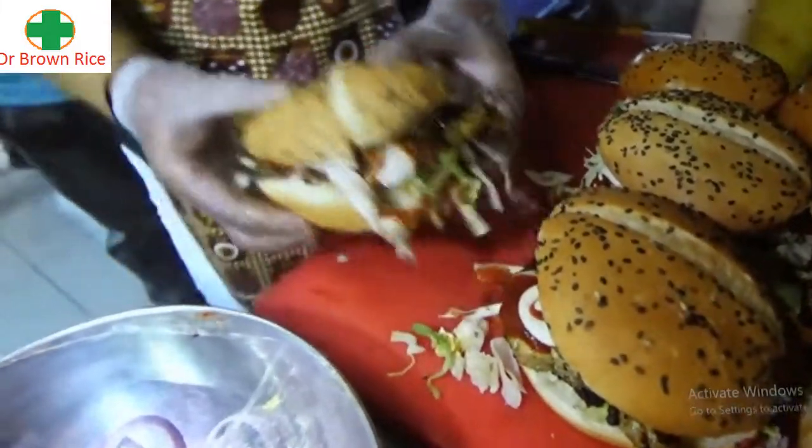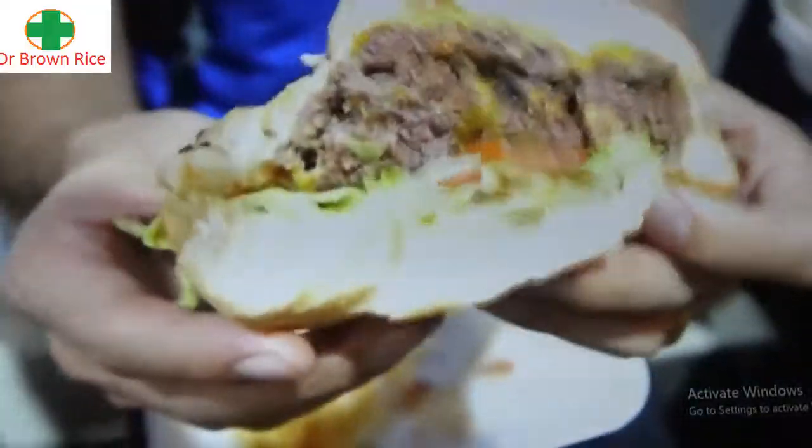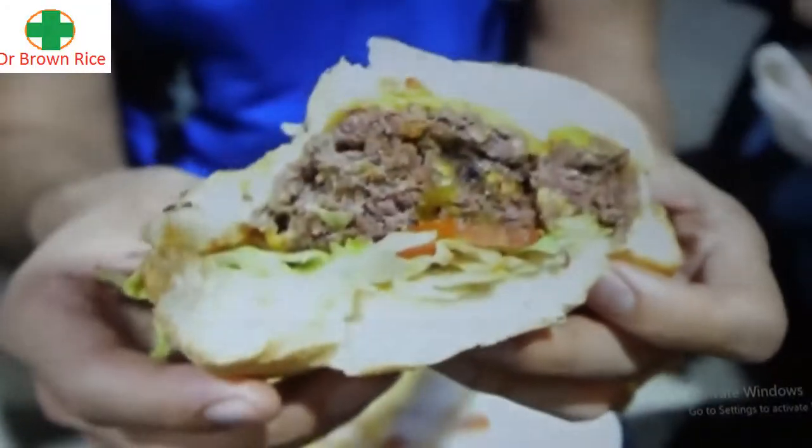You taste the chili powder. You can taste the chili powder in there. Chili powder and awesome black pepper. Cumin, it's cumin.